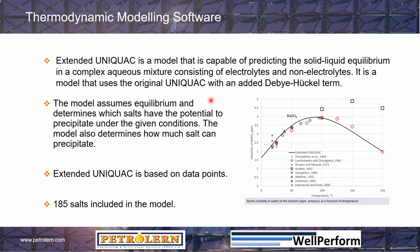If you have a given composition of the brine that we talked about before, and you have a different temperature and pressure, then you can apply those inputs and it can tell you which salts are going to precipitate under the given conditions, and also how much, because you're given a certain amount of quantities of ions. The model itself is based on data points. That means that you have made experiments in the real world, and then you are adjusting the model to fit those data. So the parameters that the model uses, for instance for barium sulfate, are based on real world data. The model includes as an output 185 different salts, just to give you an idea of the scope of the model.